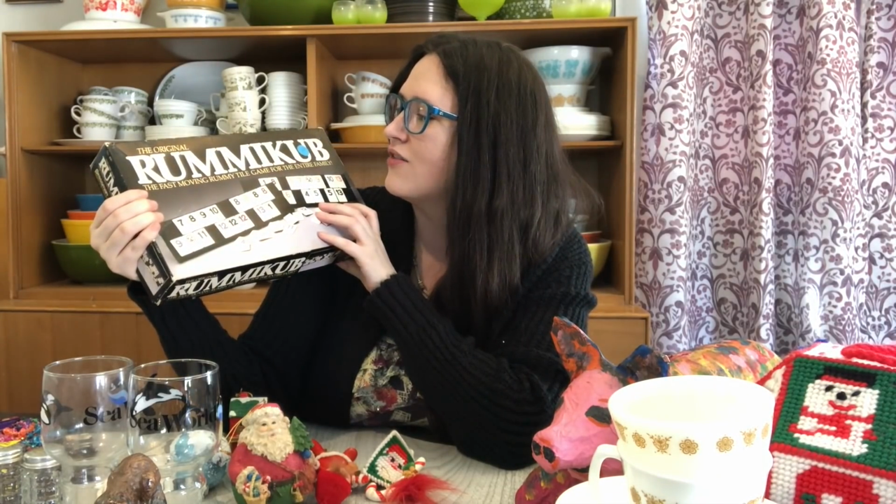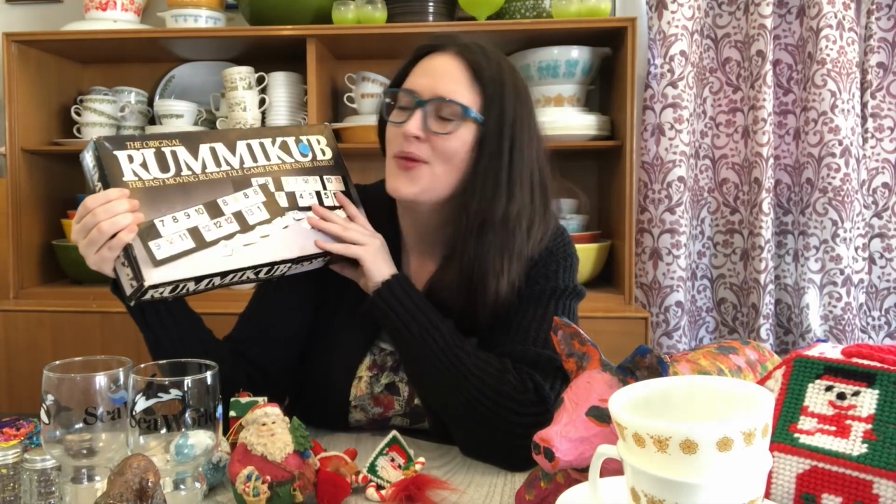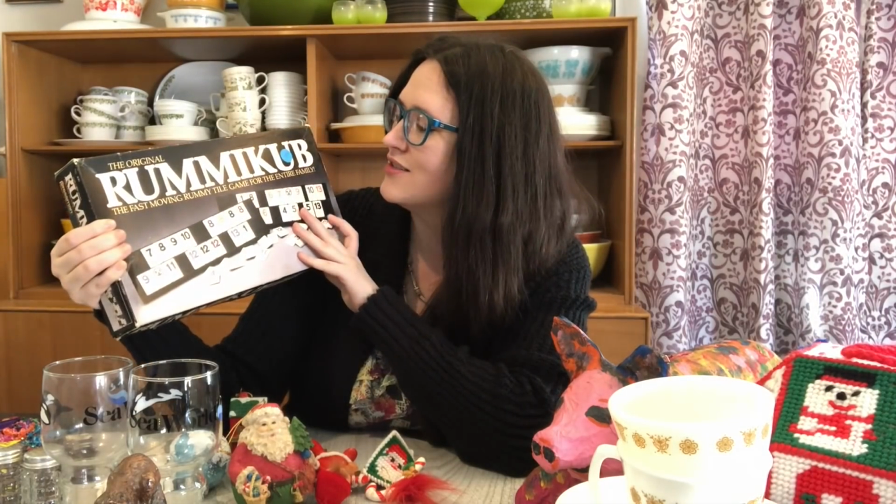They had a few different types of games there, and I get nervous about picking up used games, right? Most of them were marked $2. This one was marked 50 cents, so I figured I'd take a chance on it for 50 cents, and I never had heard of this before. Rummy Cube? I'm not really sure what it is, but I always like board games, and it's just something fun. I figured me and my husband could try it out and learn a new game or something, just something to do. And yeah, so 50 cents.